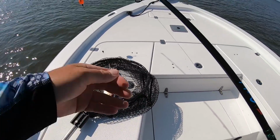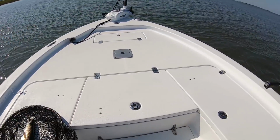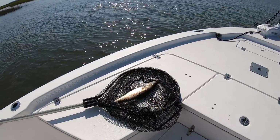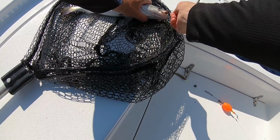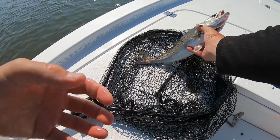How's that for an intro? That's a good trout. Caught her in the grasses. I tell you, man, these grasses are alive. All right, I'm going to go ahead and put my hands in her gills.